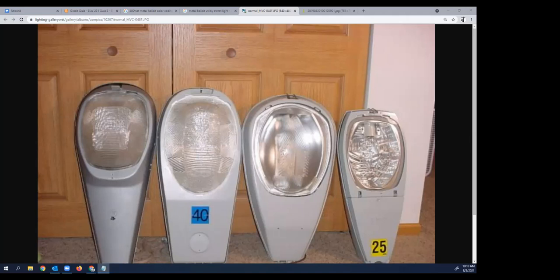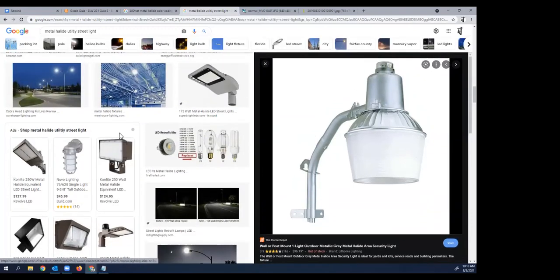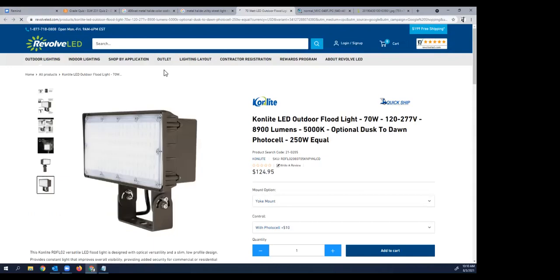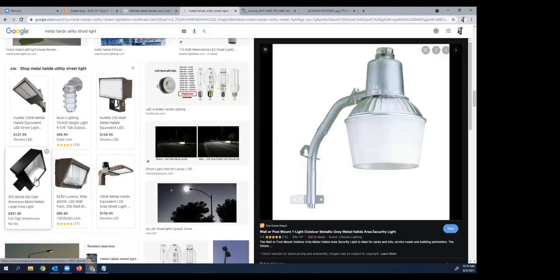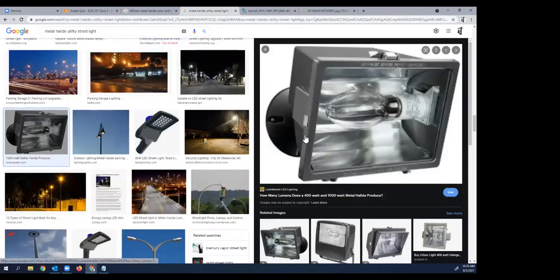All right, you got a picture of a floodlight? I can make that happen. Well, that's close enough. Oh, I didn't mean to do that. No, that's all right. Let's see. $124.95, pretty cheap. That's cheap for a light fixture, Randy. That ain't bad. Those are on the front of a boat. That's a sale one. I don't want a sale one. There we go.